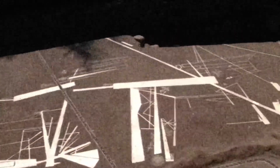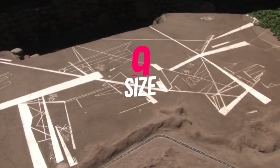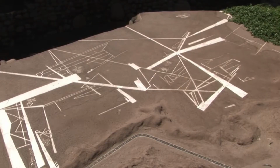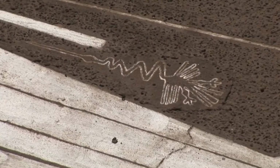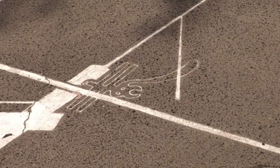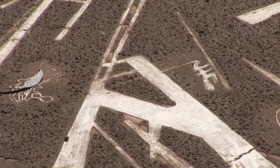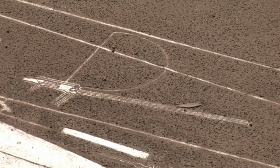Number 9. Size. In total, the earthwork project is huge and complex. The area encompassing the lines is nearly 450 square kilometers, 170 square miles. The largest figures are up to 370 meters, 1,200 feet long. Other figures include the hummingbird, which is 93 meters, 310 feet long.